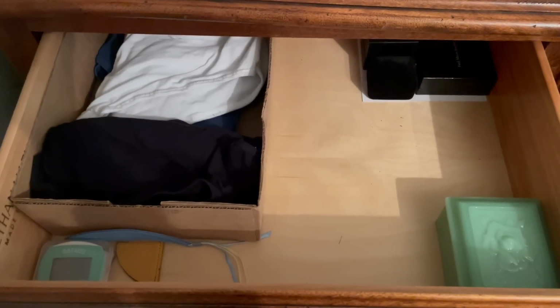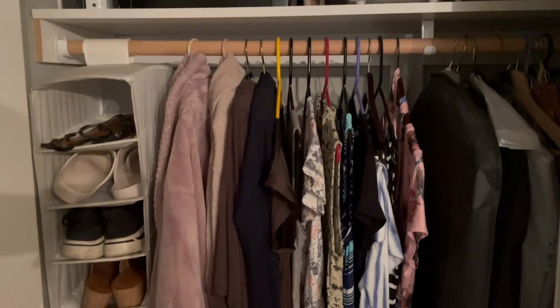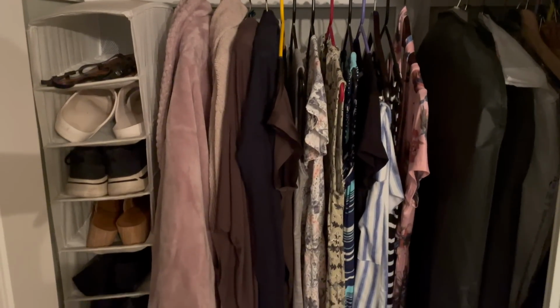Now, the natural argument here might be, but I love everything. How can I part with any of it? Use the container method from Dana K. White, whether that is your dresser drawer or dividing containers that you have in there or the parameters of your closet, whatever you need for things to fit comfortably. I'm not trying to shove a dress in there when I'm done wearing it. So it's been so helpful for me to use those boundaries, to use those parameters.